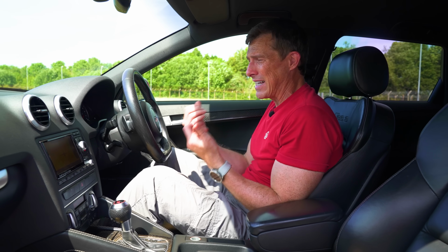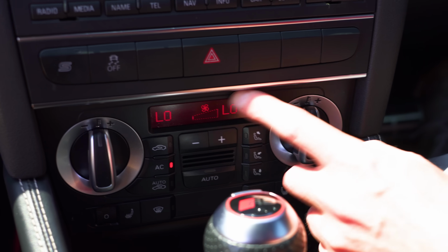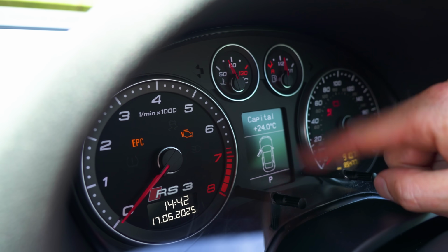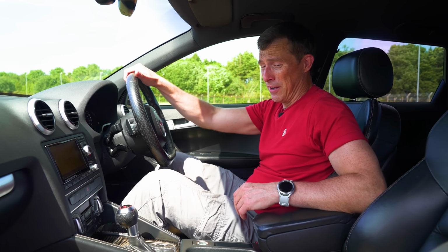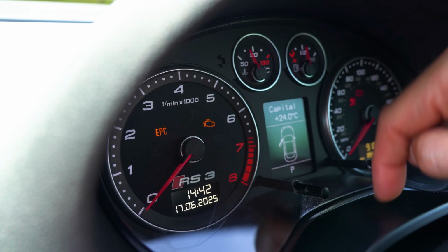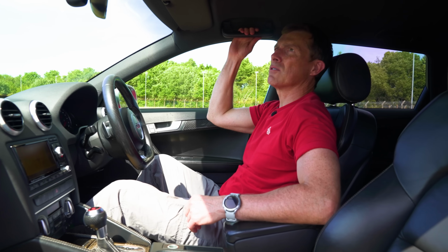The only thing that really dates the interior are the digital bits, so the infotainment system, this digital display there for the climate control and the little twisting knobs for temperature, and then the little digital display there which shows you car information, which is sort of like from a Game Boy. But I do like the clear rev counter and speedometer and the RS3 badging. Notice something on this car as well. Look, we have some leather covered grab handles. It's a bit special.